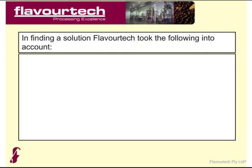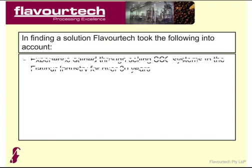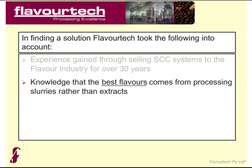So in meeting and in trying to find a solution for customers, Flavourtech came to the party with a lot of knowledge and expertise already on hand. We had been working with flavour companies for the last 30 years, and in that time had determined that the best flavours actually came from processing a slurry. And when I mention the word slurry, I mean tea leaves mixed with water or ground coffee beans mixed with water to create a slurry mixture. And by processing the raw material, we could actually achieve much better flavours.